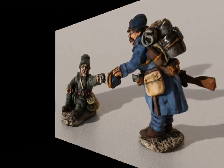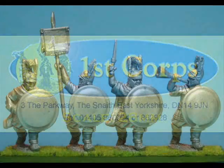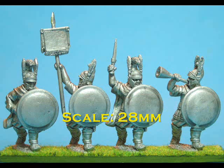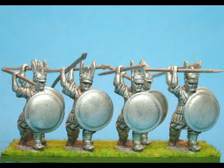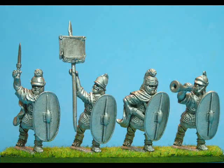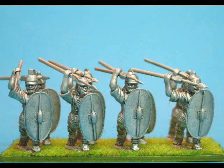Great stuff. Number 4, and this release is from First Corps. Here we see, following on from all their successor cavalry, we now start seeing some of the infantry appear. Here we see Hypaspists, Command and Legionaries, and also Imitation Legionaries, Command and Foot Troops for their successors range. Apologies if I've just mangled that pronunciation. Really good stuff again from First Corps. These look a nice set of sculpts.